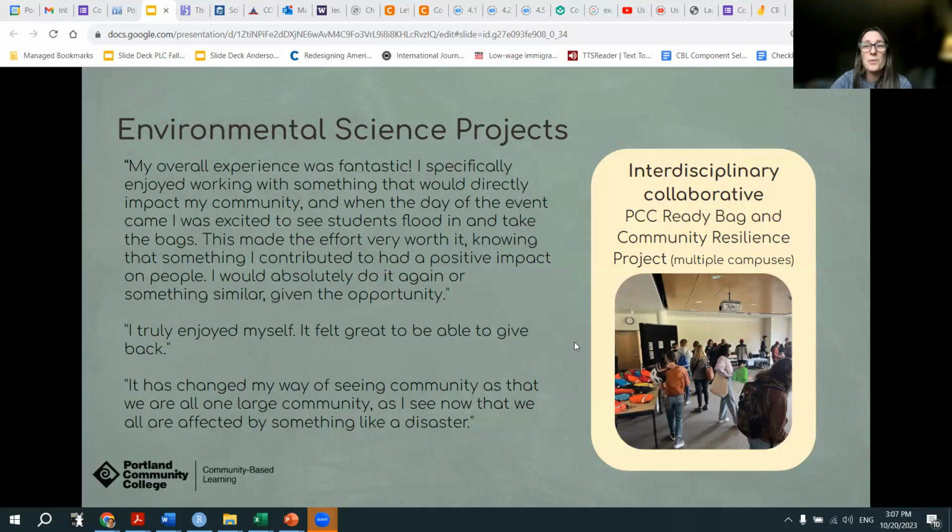And in addition to that, we wanted to teach them about earthquake preparedness and community resilience, and we wanted them to be more prepared. So all the students that attended got to walk away with a free starter earthquake preparedness kit that we called a Ready Bag. So this project spanned multiple terms and included involvement by students in multiple departments, as well as resource centers on our campuses. And what we did is all the students from one of my classes, they planned these Ready Bags.